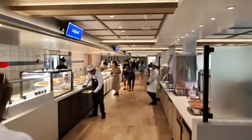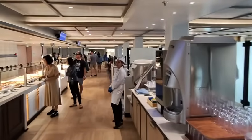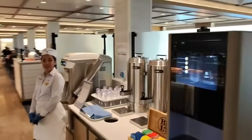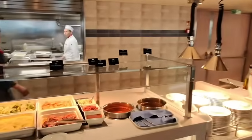They have a section called the Smokehouse that has a bunch of sides, and it always has at least a couple of different kinds of meat every evening. I don't even like smoked meat, and it is really, really good. I tried it just to see, and it's really good. And so you've got that.